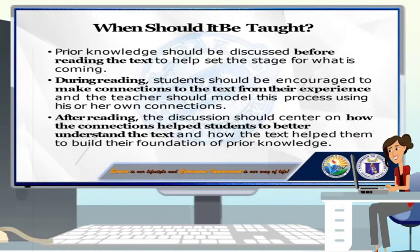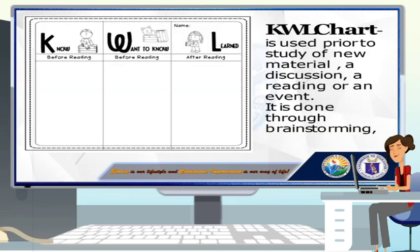In doing so, we can use varied strategies under activating, such as, first, the KW chart, or what we know, what we want to learn, and what we have learned. So the KW chart is used prior to the study of a new material, a discussion, a reading, or an event. It is done through brainstorming.